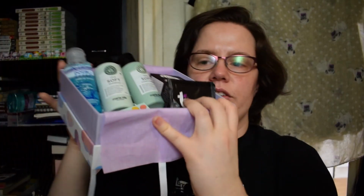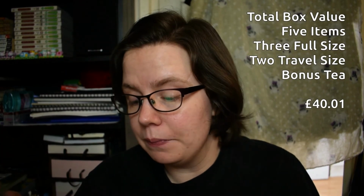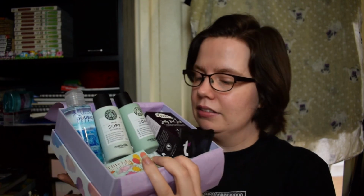So that's the box there with everything read out. I'm going to go away and tot up how much it's worth and then give you my final feelings. Okay, so I'm back and I've worked out the total box value. Everything pretty much checks out, and I'm going to call this total box value at £40.01, which, considering that my last month's box was £57 in total and I had lots of items that I don't think felt as worth it, this box looks like it could be worth a lot more than £40.